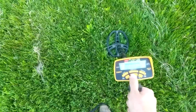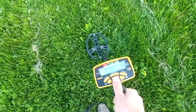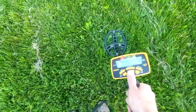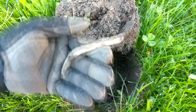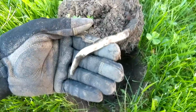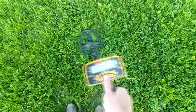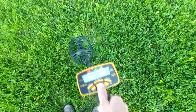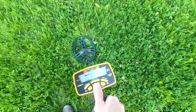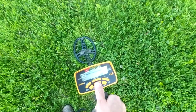All right, let's try this again. Sounds like it should be a coin, shouldn't it? Let's find out. Looks like it's just another piece of that aluminum siding. All right, let's try again. All right, how about this one? That actually sounds pretty good. We might even have a silver dime here. Wouldn't that be a way to end the episode?